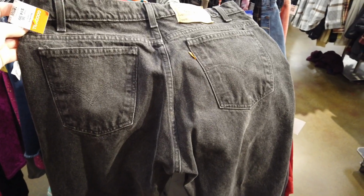Just got done looking. We actually found quite a few items. It's a pretty small store, so it was pretty quick to look through every item. I probably found about 10 or 15 items. Let's check them out. First item here is a pair of vintage Levi's.